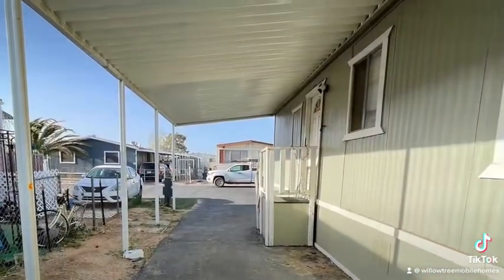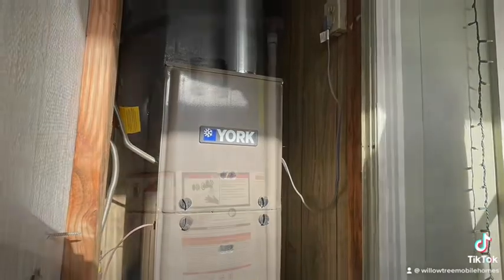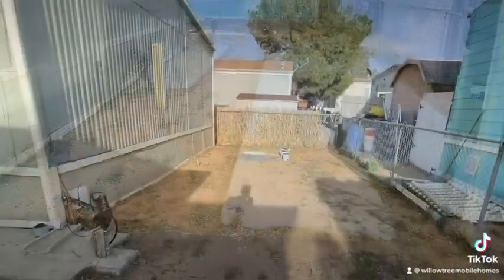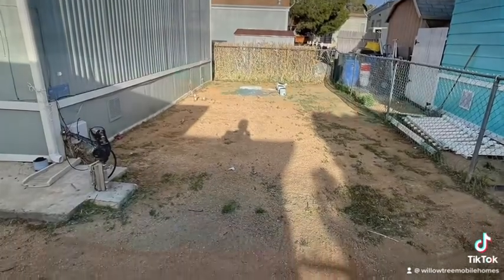It has a large carport and with a newer central heating and water heater. And that's the end of the carport there. You got a little bit of space for a shed and a backyard.